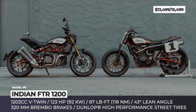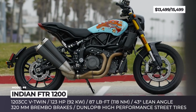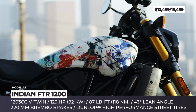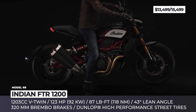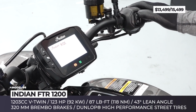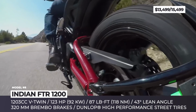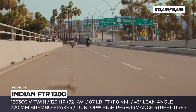Indian FTR 1200. The FTR is inspired by the flat-track two-wheelers, which used to dominate the dirt circuits and are now becoming extremely popular on social media. To ensure superior road handling, this Indian rides on the exclusive Dunlop high-performance street tires, and stopping power is ensured by Brembo brakes. The all-new motorcycle comes in 2 modifications, 1200 and 1200S, both brought to life by a liquid-cooled 1203cc 60-degree V-twin that delivers 120 horses and 85 pound-feet of low-end torque.